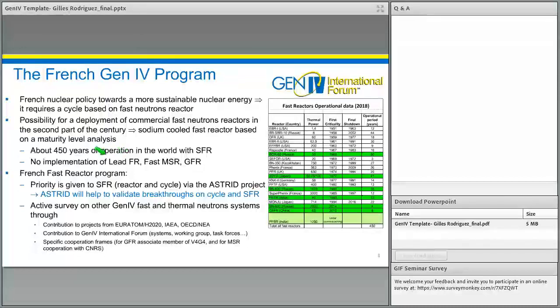And there was no implementation of lead fast reactors, fast molten salt reactors or gas fast reactors at such a power and for such a long time. So in fact, yes, the balance is very much in favor of sodium if you just focus on the level of maturity. So in that case, the French fast reactor program is the following.